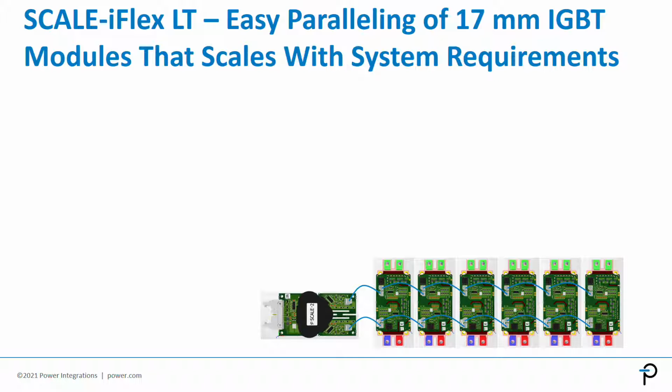Now let's start with a deep dive on the SCALE-iFlex LT solution. It is made for easy paralleling of those 17mm IGBT modules, also known from different vendors under different names, such as EconoDUAL 3, which is the Infineon name, or NX, which is the Mitsubishi name. And there are many more vendors in the market which are providing this certain form factor of power module.